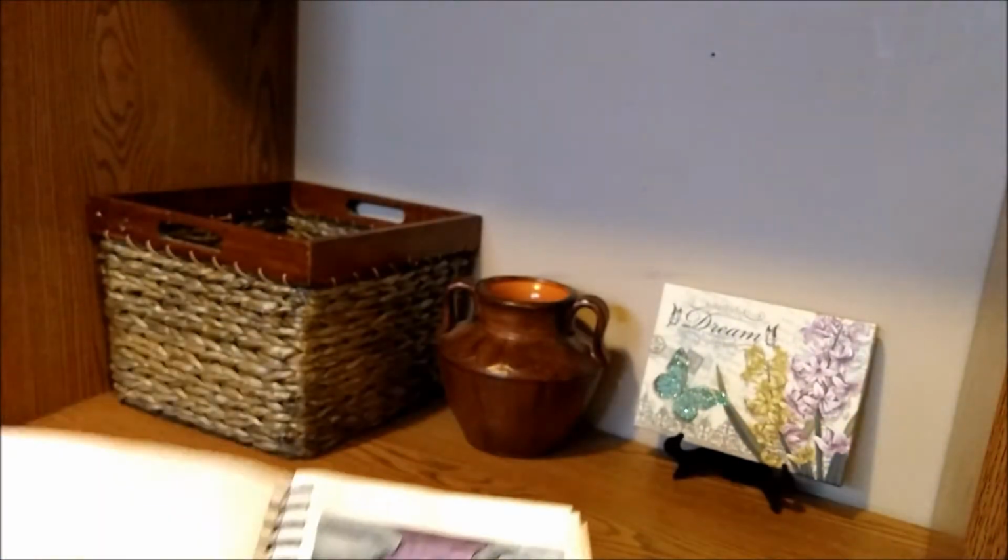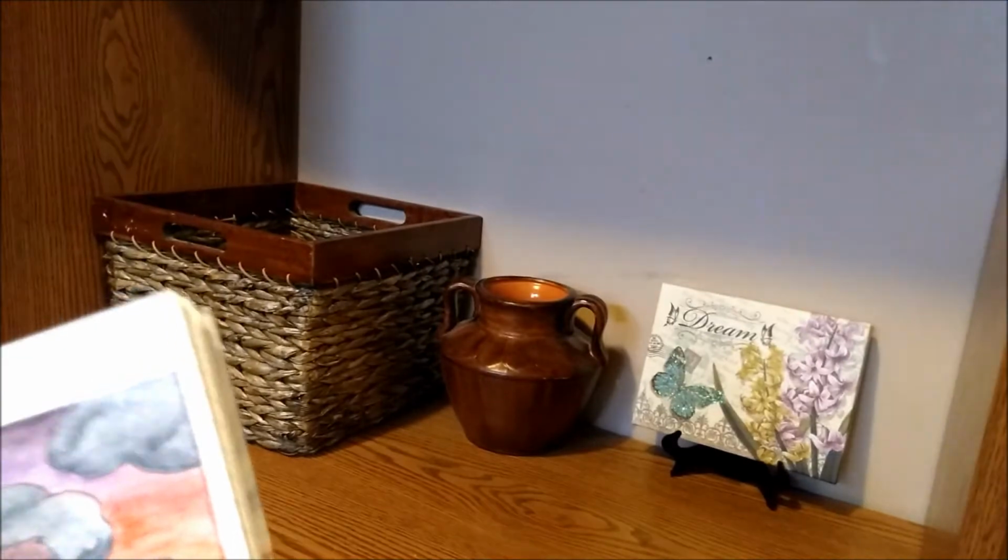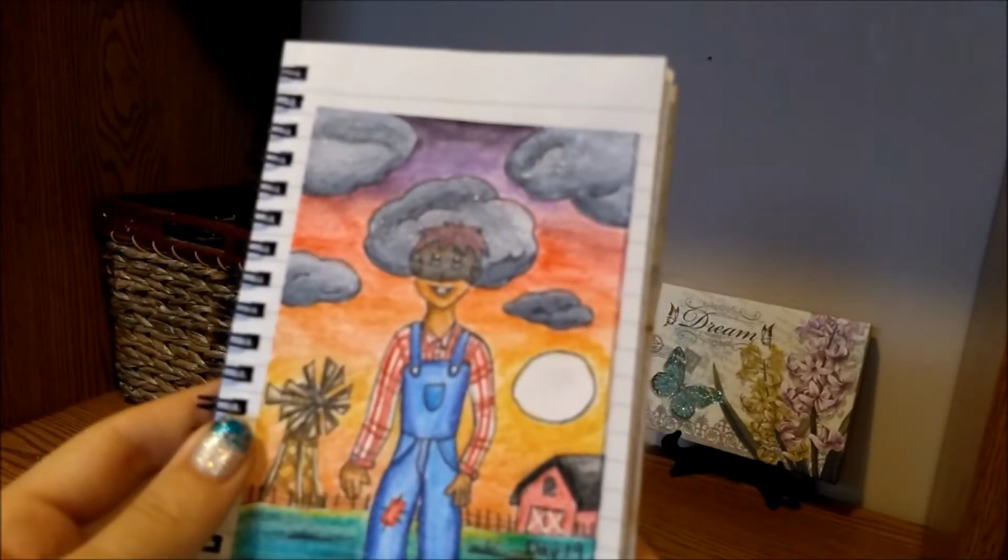It's another problem I have with the Wink of Stella pen. You think if you pay like $9 for a pen, you really want it to show up, but on lighter colors, it really doesn't.